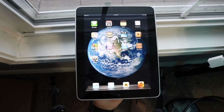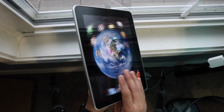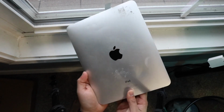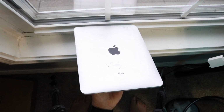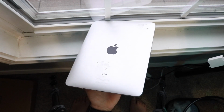Now with the iPad first gen, on the front of it, you were basically getting that big display. It was a 9.7-inch IPS LCD panel, and it's a very good looking display. Even now in this day and age, it's actually still a pretty good looking panel. You'd never think that Apple did this good of a job at that moment on this type of product, but that's exactly what was going on.